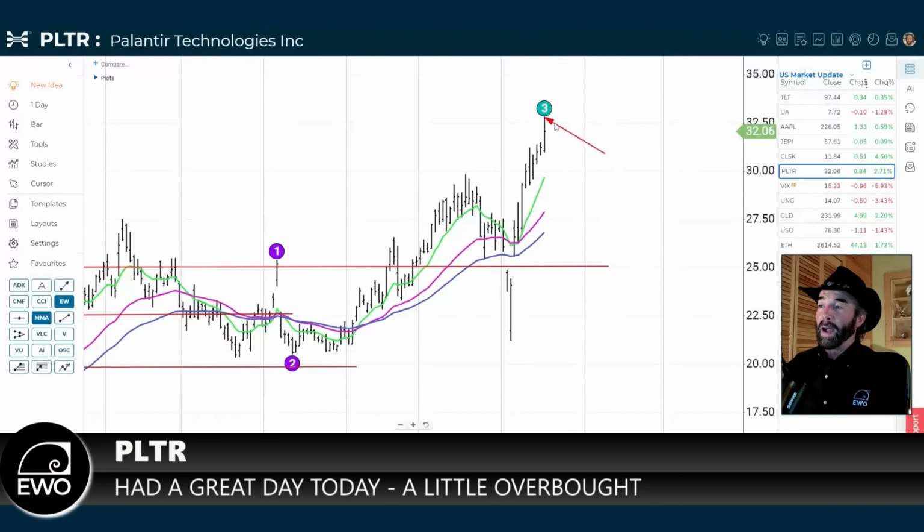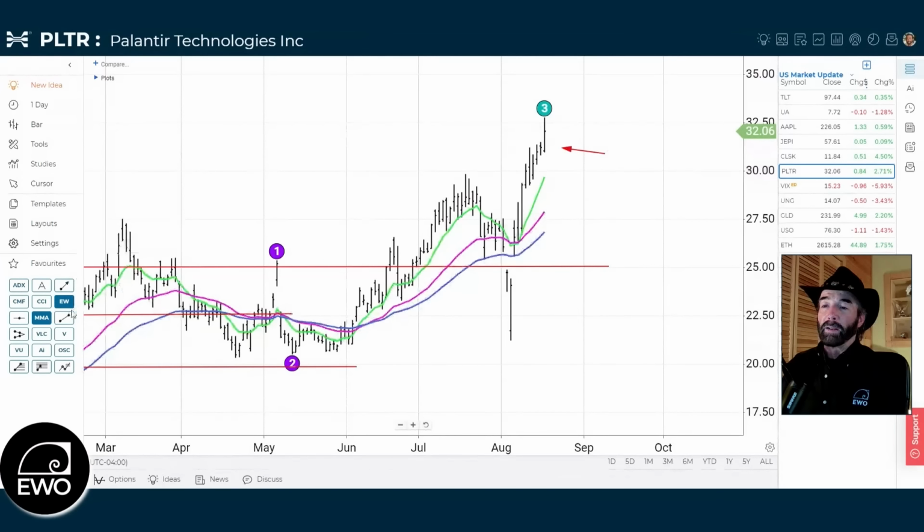We did close off the high of the day, but still a big day. We opened, just took off, closed at the midpoint. So not too bad, but still a little separation here. And it seems like at some point in time, we're going to want to test that 30 level and see if that holds, because that was resistance back in the middle of July. And we got turned back. We turned and ran and blew right through it this time. So maybe we need to test it and see if that's indeed support. It would make sense with the fact that it's a little bit overbought at this point in time.